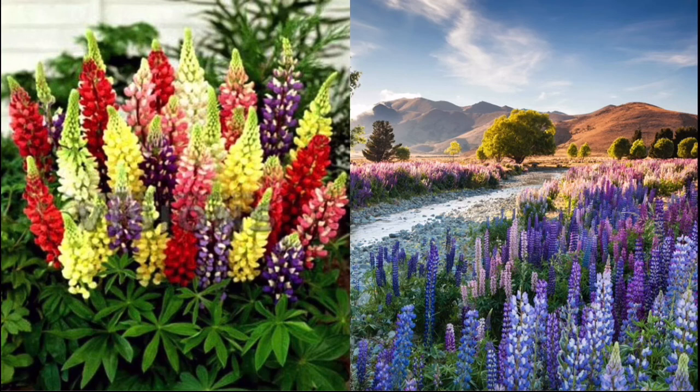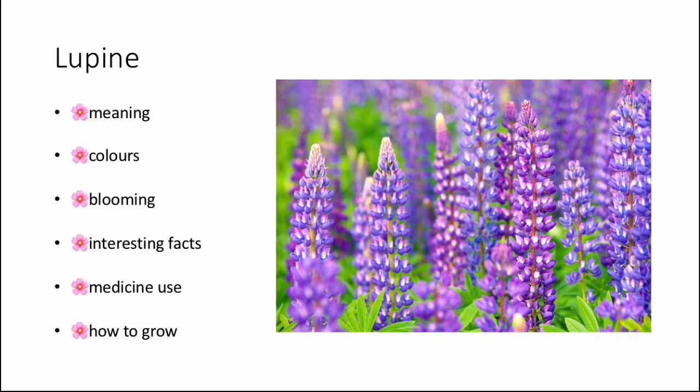How do you grow the flower lupine? You need to make sure that if the conditions are dry, give at least 1 inch of water per week, and ensure that you use well-drained, fertile, moist soil to grow the lupine. And when should you plant lupine? You should sow seeds indoors from late February to April, and some will flower in the first year and others will flower in the second year.